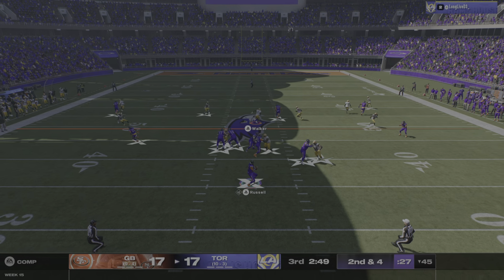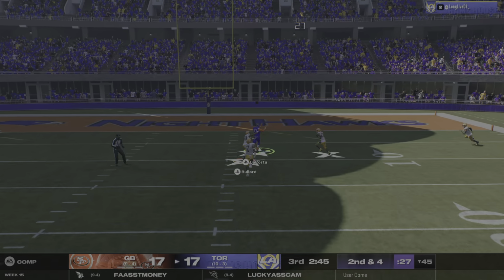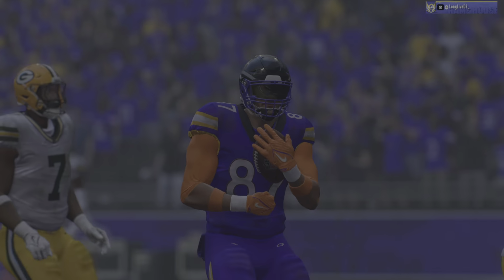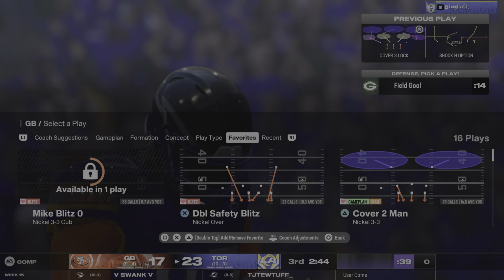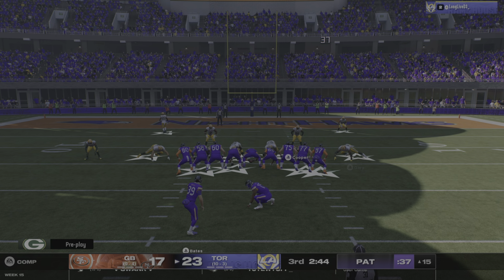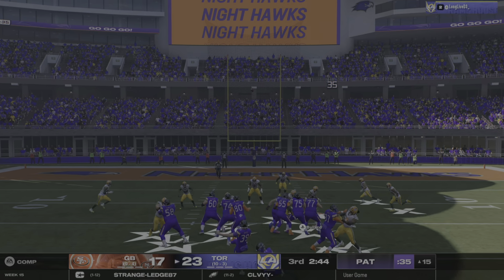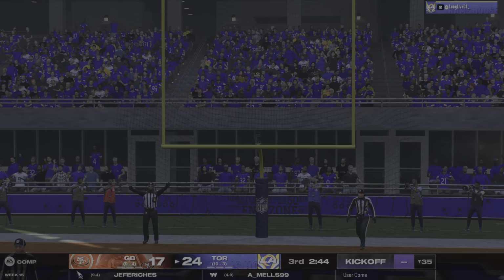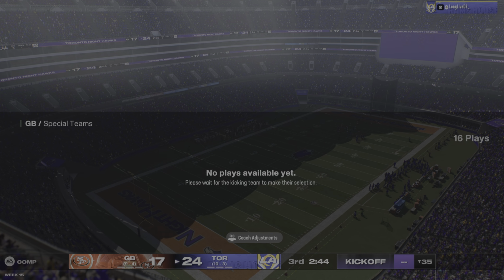2nd and 4. That one let go deep for Laporta. And this is caught inside the 5. And he will take it in for the touchdown. Sam Laporta with touchdown number 8 on the year. And his guys have taken the lead. Point after, right down the middle. And they will take a 7-point lead.